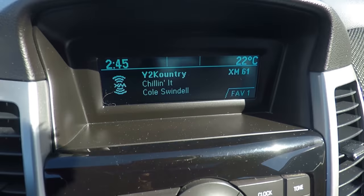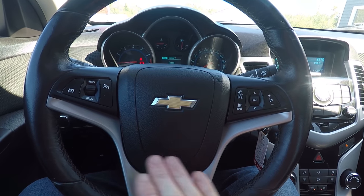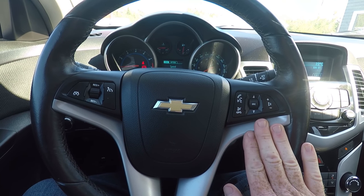This car does come equipped with satellite radio, and the air conditioning does blow cold. When we come to the steering wheel, you're going to have your cruise control on this side, as well as your radio controls and Bluetooth controls on this side.